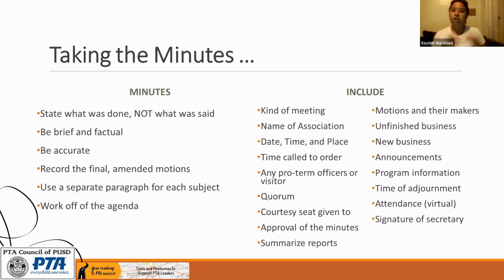A $100 motion: Susie motioned to spend $100 on candied apples for the Fall Festival 2020. John seconded the motion. Motion up for vote. Motion carried by unanimous vote. Quorum was met. That is just a quick example. You want to be very accurate, brief, and factual. It's almost writing things out really clear for dummies.